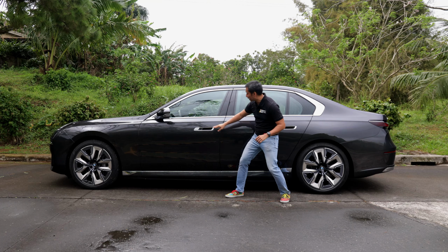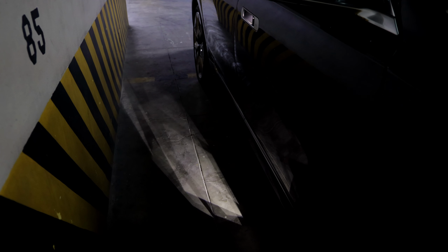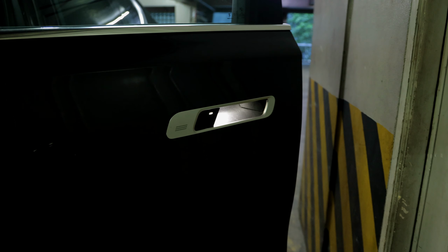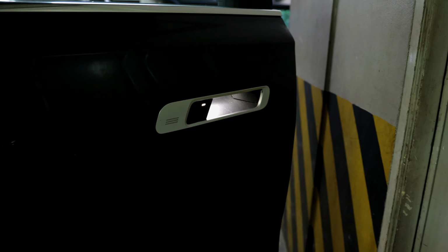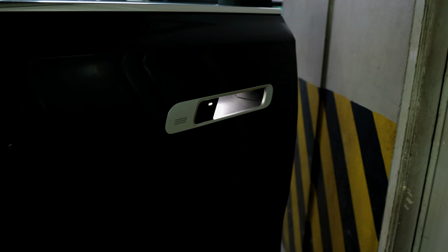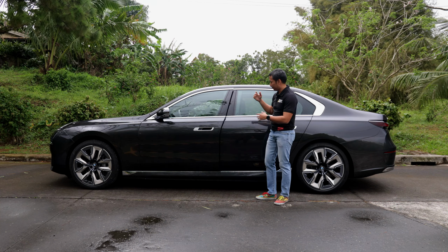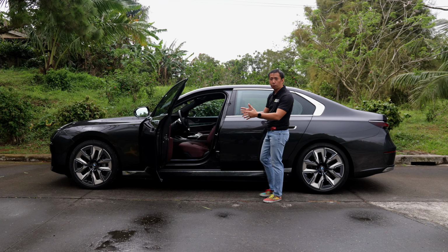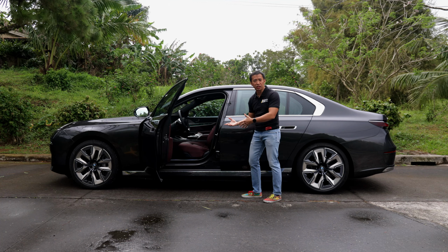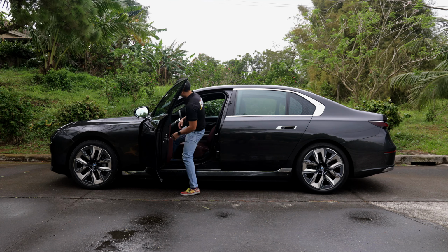Now, if you look at the door handles, we also have a recessed set of door handles here, which comes with puddle lamps. You see, we don't have puddle lamps on the side mirrors. That's too pedestrian. We have them on the door handles here, and we also have these buttons which operate your automatic doors. See? And you gotta step back because it has a sensor. It won't open fully if it senses that you're too near. So you have to step back so that you can get in. Right.